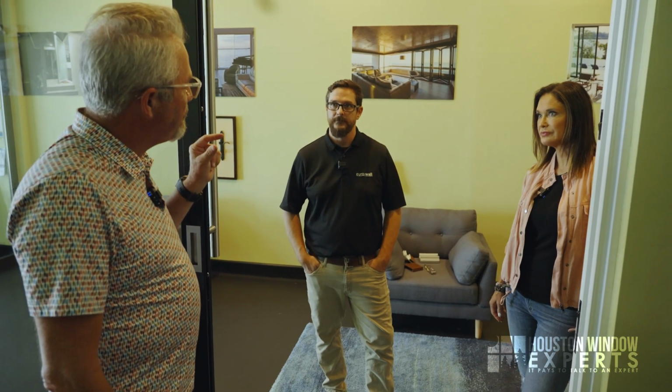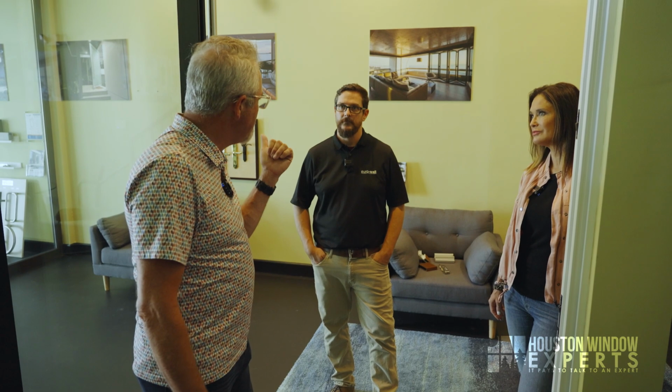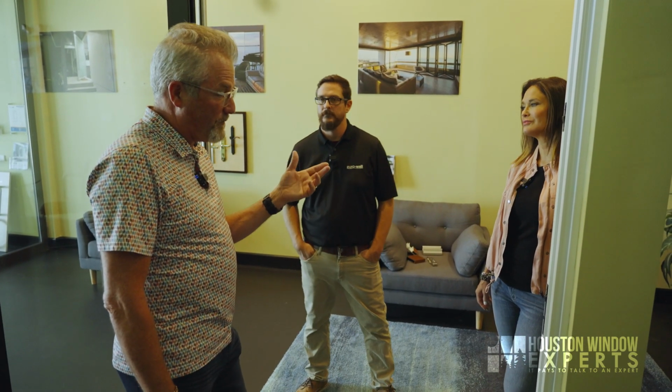Yeah. And if we did want, because we don't need it in Houston unless you're on the coast, we don't need to have impact rated glass. No, absolutely not. There would be no reason to do it unless you were thinking, oh, I'd love additional protection, or I'd love additional security. Exactly. It's hard to break into this laminated glass.